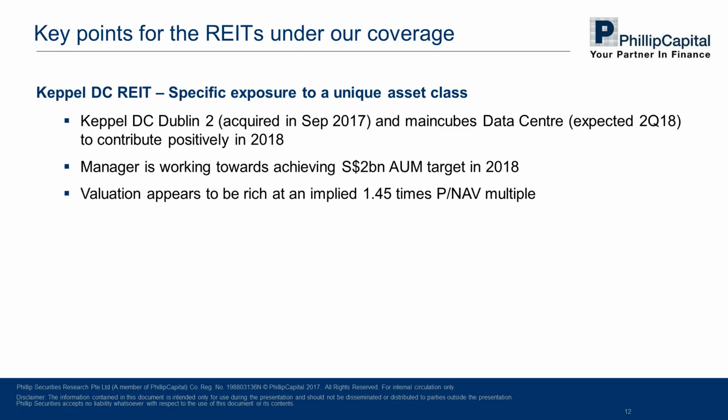For Capital DC REIT, they had acquired a data center, that's Capital DC Dublin 2. So that should contribute in 2018 for full year, since it was acquired in September last year. And also their ongoing built-to-suit main cubes data center in Germany should come online in the second quarter of this year. So these two will contribute positively for their revenue in 2018. The manager is also working towards achieving its 2 billion AUM target this year.